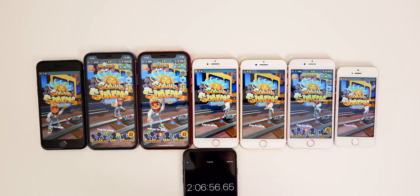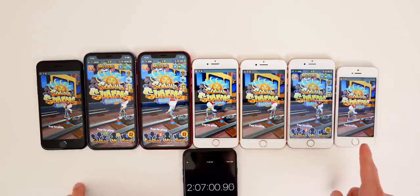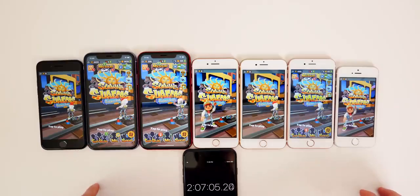All right, so we're just over 2 hours into this battery test, and now we're gonna go ahead and do some light gaming. So I have Subway Surfers loaded up here on all devices, and we're just gonna go ahead and play this for a little while.